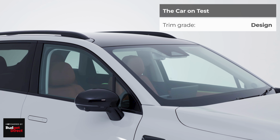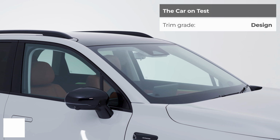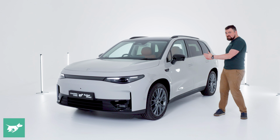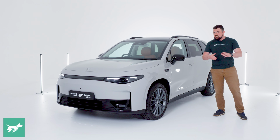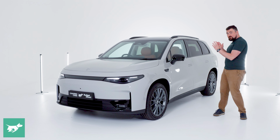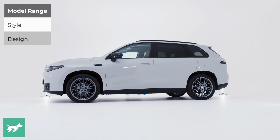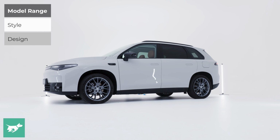Now, this is actually only the start of the Leapmotor brand here in Australia. They're looking at launching another 5 vehicles between now and the beginning of 2027. And among them is also a 3-row version of this vehicle known as the C16. And interestingly, while this is a fully electric version and so is the C16 by default, they also have plug-in hybrid versions which could very well come to Australia.